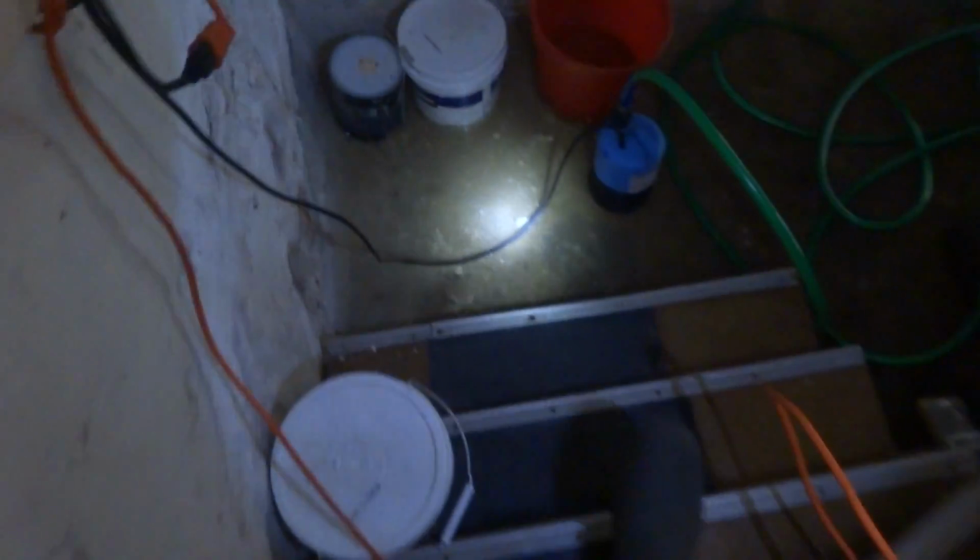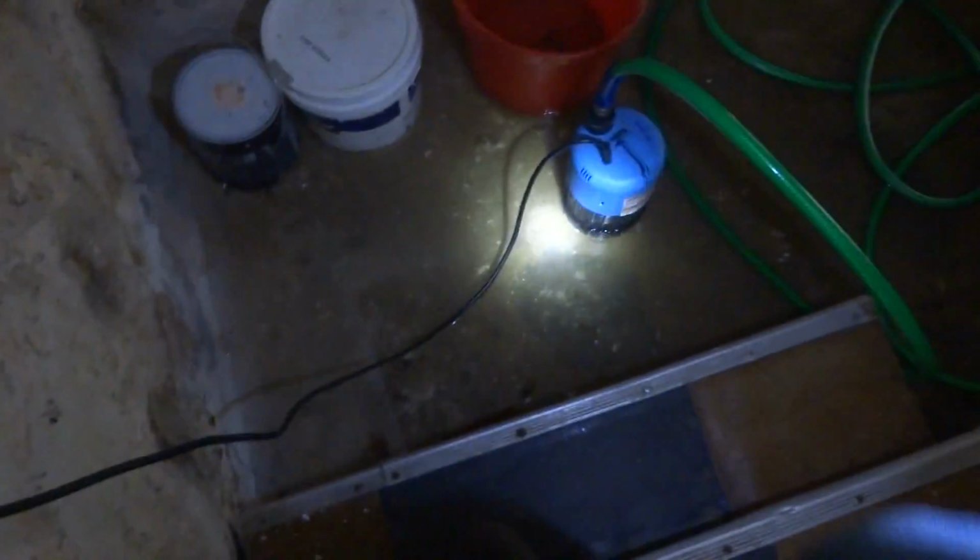Turn off the pump. Yeah, so we've got a couple inches here. Do you need me over there, or do you want to get your feet wet? No? Not really. All right, let me see what's going on. It looks like it could be gray water. Where is it? To the left or the right? To the right.